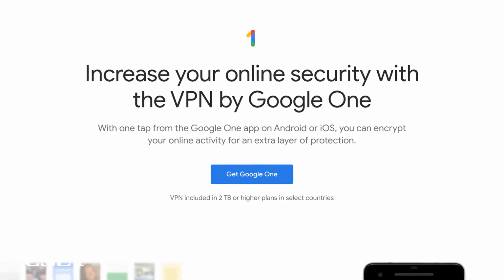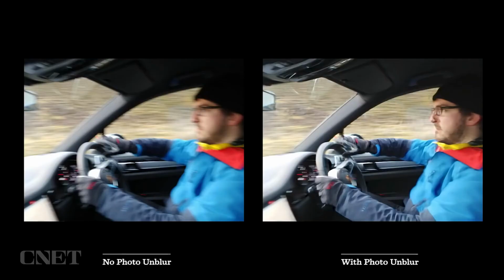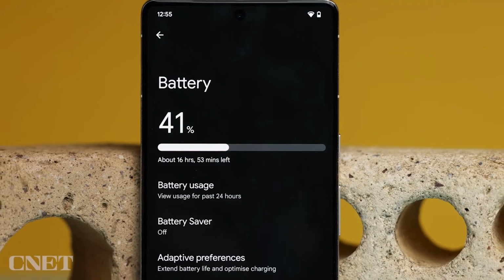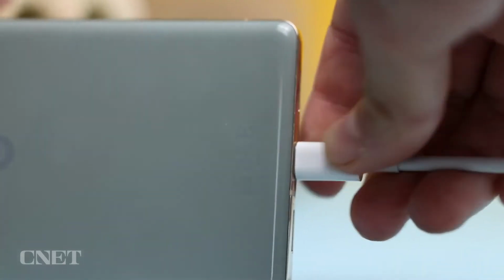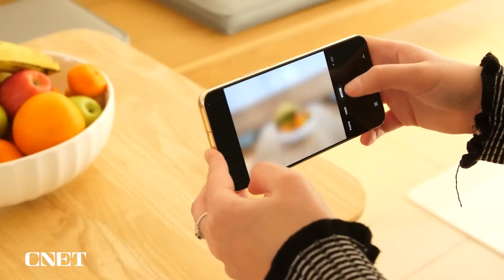Google is adding a free VPN for Pixel 7 and Pixel 7 Pro owners, and the camera also comes with editing features that feel really practical in everyday use, like Photo Unblur, which sharpens older photos. But like the Galaxy S22 Ultra, the Pixel 7 Pro could benefit from longer battery life, which is the only real downside.